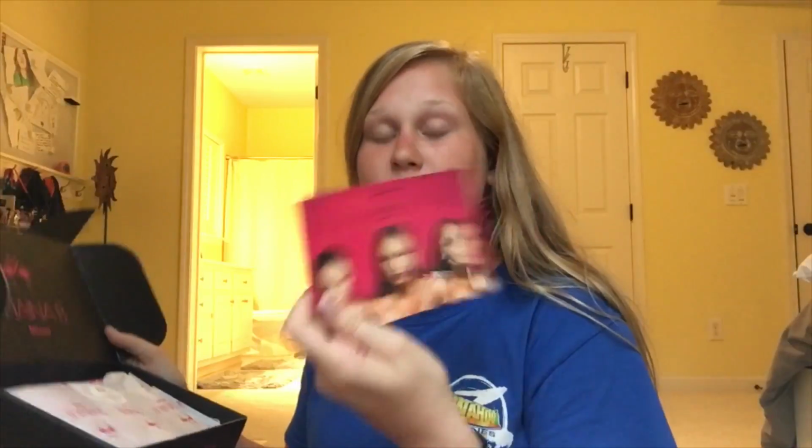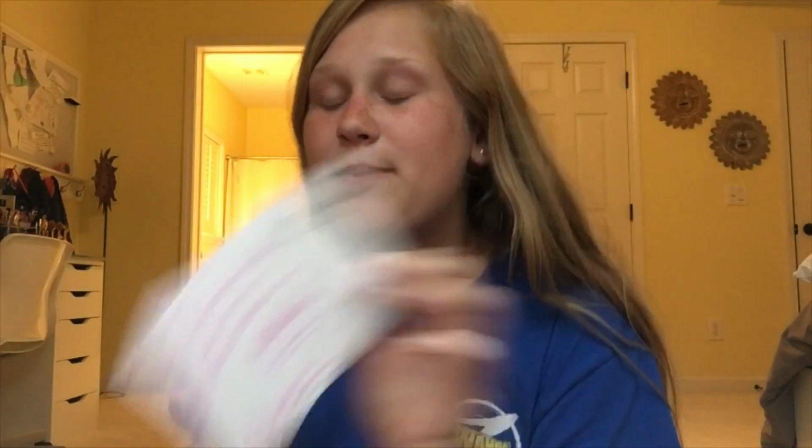I love that. So then we have this little card right here, and on the back it says, Dear Katie, hope you enjoy. Can't wait to hear back from you. XOXO, Shayna B Miami. P.S. Enjoy this little something extra. They sent me something extra. I love when companies send handwritten notes. I think it is literally the best thing ever.